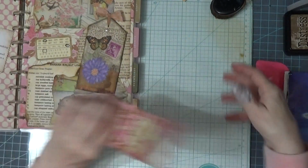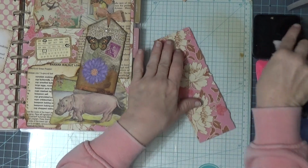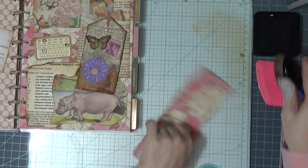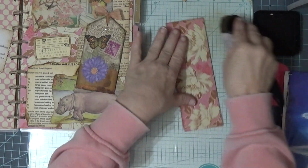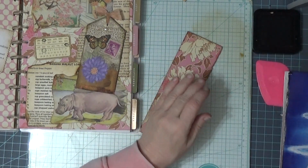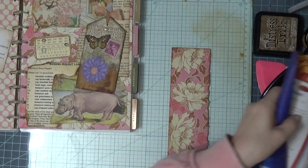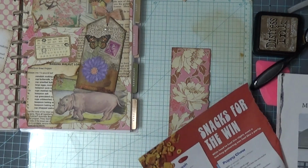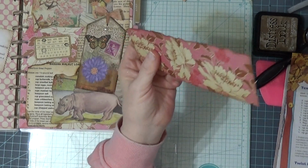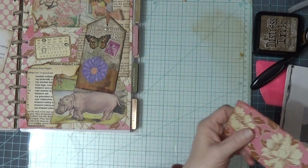Ink it up real quick. See if glue stick will hold this down. I don't know if it will or not. I need to switch my paper there. Texas Trash Puppy Chow.